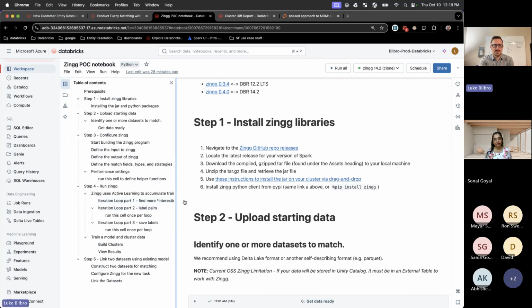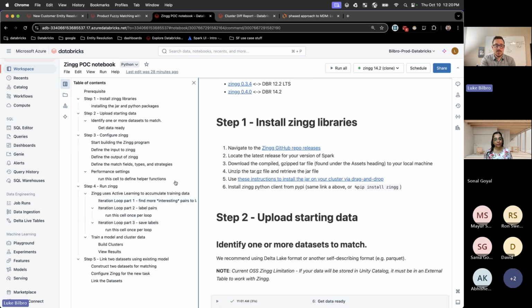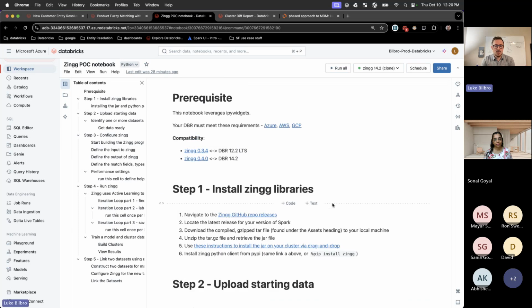And I explain that there's going to be this three-part iteration loop. There's finding what I call interesting pairs to label, sometimes edge cases, labeling those pairs, and then saving those pairs. And then you make a decision. Do I go back and do 1, 2, 3 again, or do I have enough? This iteration loop is the smallest, tightest iteration loop in the process. And so I will sometimes just skip right to that. I think as I walk through the actual notebook now, there are a couple important things to talk about.